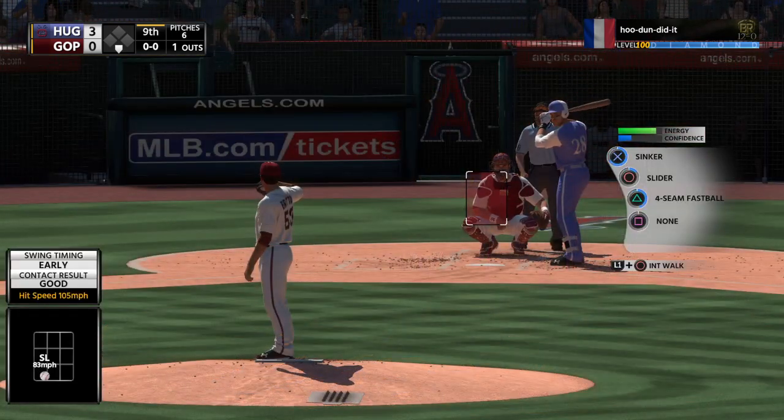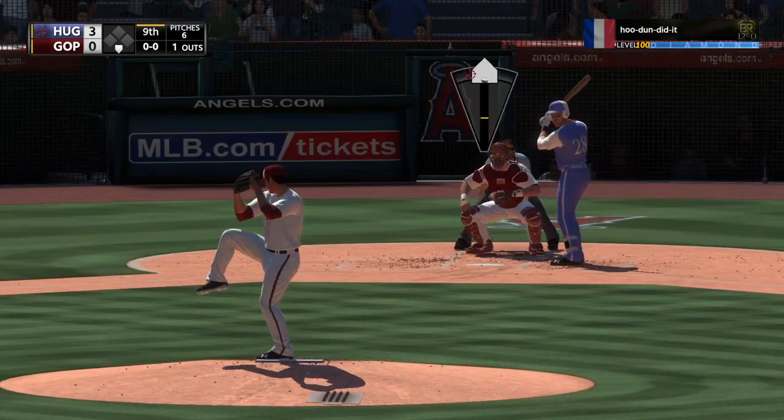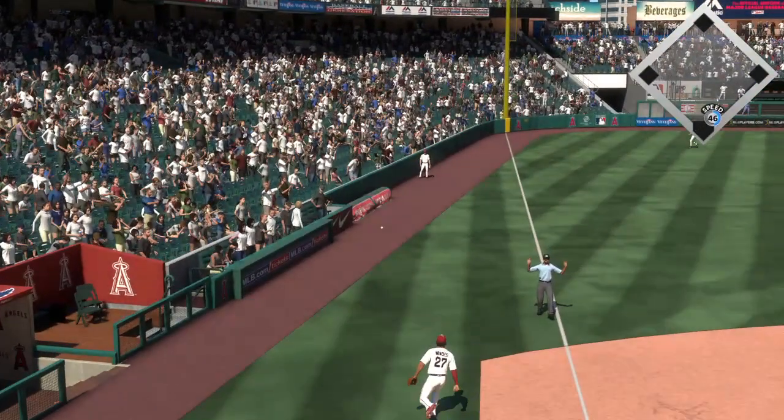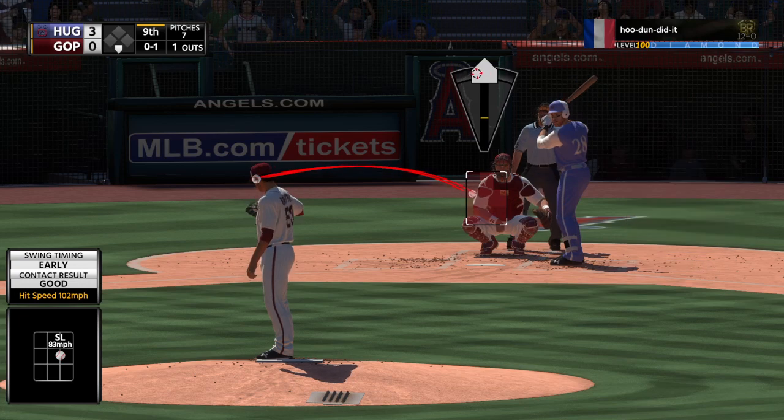Now time is called here as we'll get a trip to the mound. Here's the pitch. Hit hard down the line. This gets foul. It's 0-1.